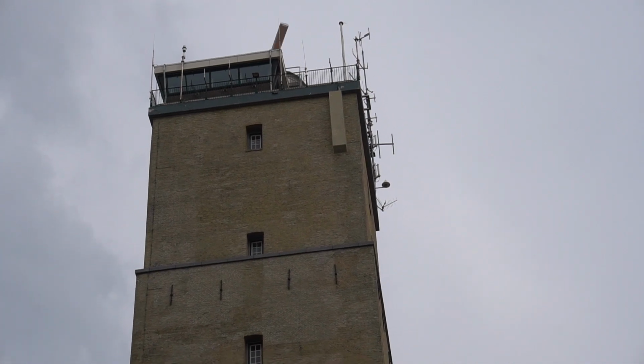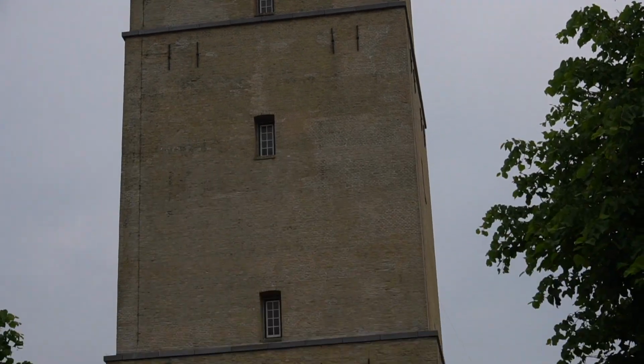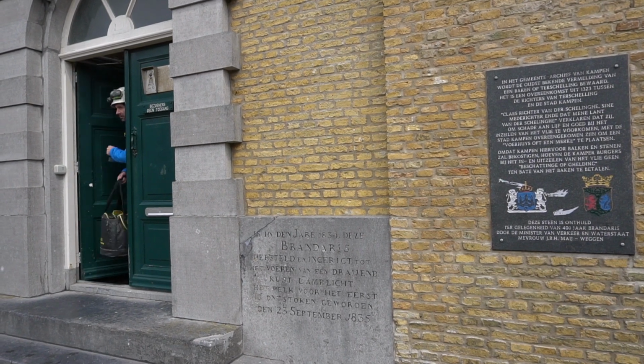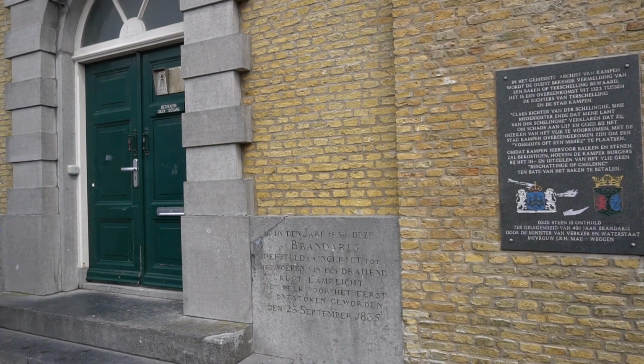So there you can see at the top of the lighthouse, the radar installation from the Brandaris. It's not open to the public, but this tower has been around for a few hundred years. I believe it's also survived some fires.